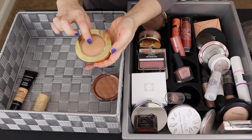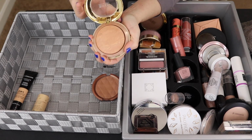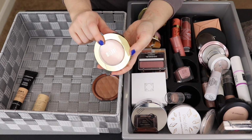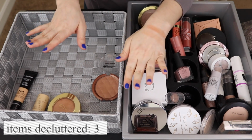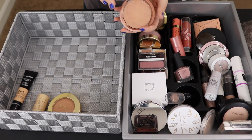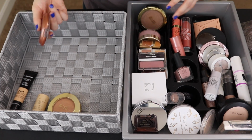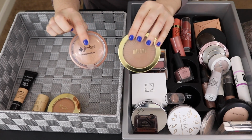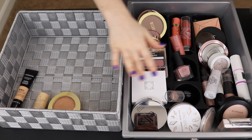So as much as I love the formula of this one, and it's so pretty, I mean, this Milani Baked formula is gorgeous, I feel like I won't really miss this one, even though I don't dislike it. It's just the tone. I'm very picky about my bronzer tones, as I've learned this year, and since I'm not wearing bronzer as much, I don't think it makes sense for me to keep 3. But I think I'm happy with these 2 because this way I have a warm toned one and a slightly more neutral, cool toned one. So that definitely frees up some space here.